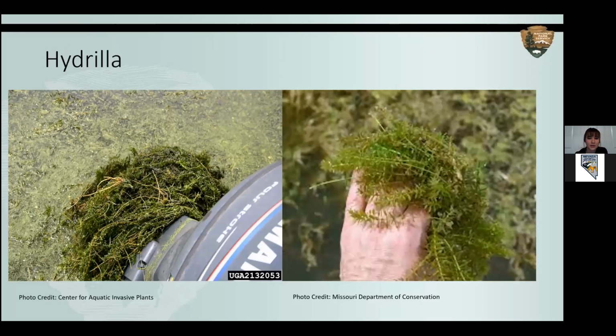And then the next one I wanted to talk about is Hydrilla. I showed a photo of this earlier, but I wanted to talk a little bit more in depth about Hydrilla. It's an aquatic weed. You can see the photos here on the left side. It is Hydrilla covering the motor of a boat, excuse me. And you can see it in the background too. It's just absolutely decimating the area.